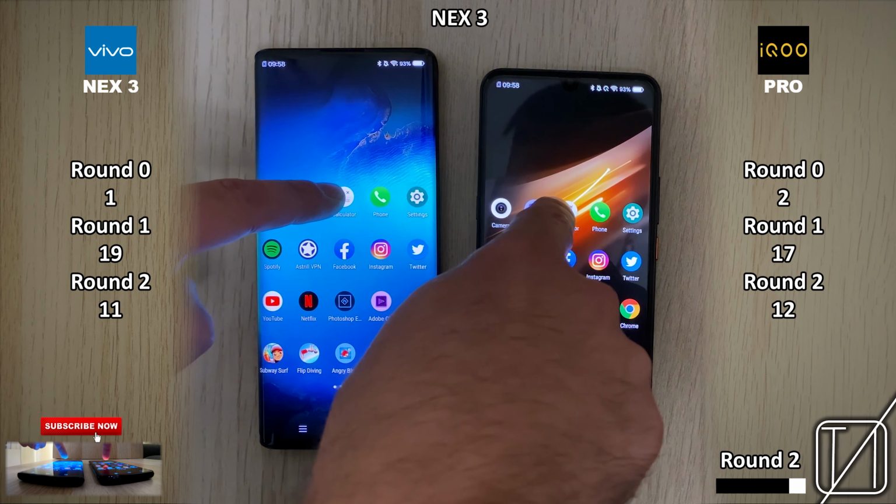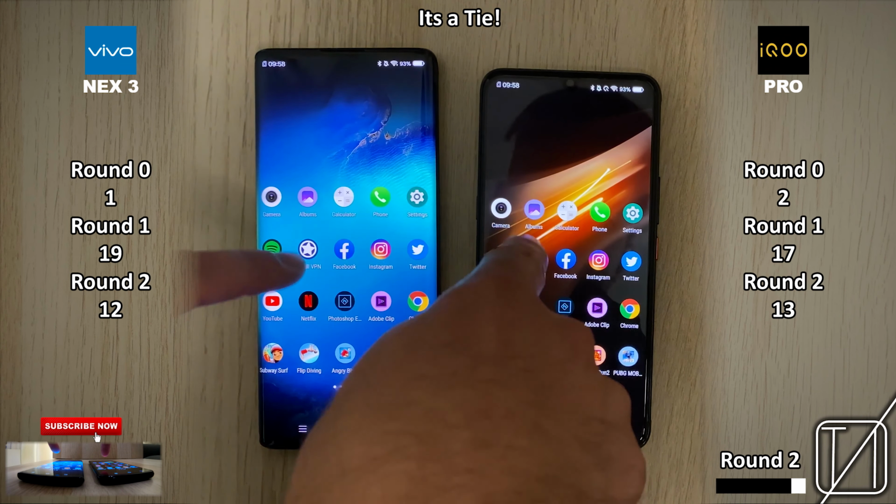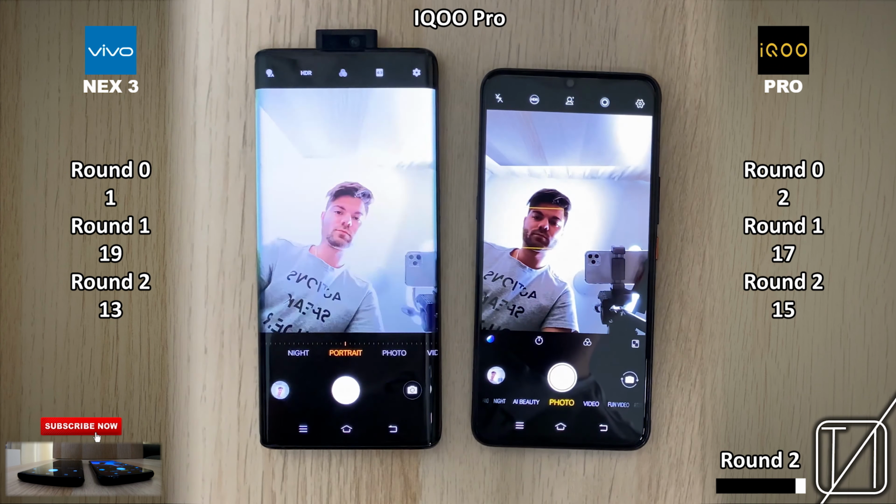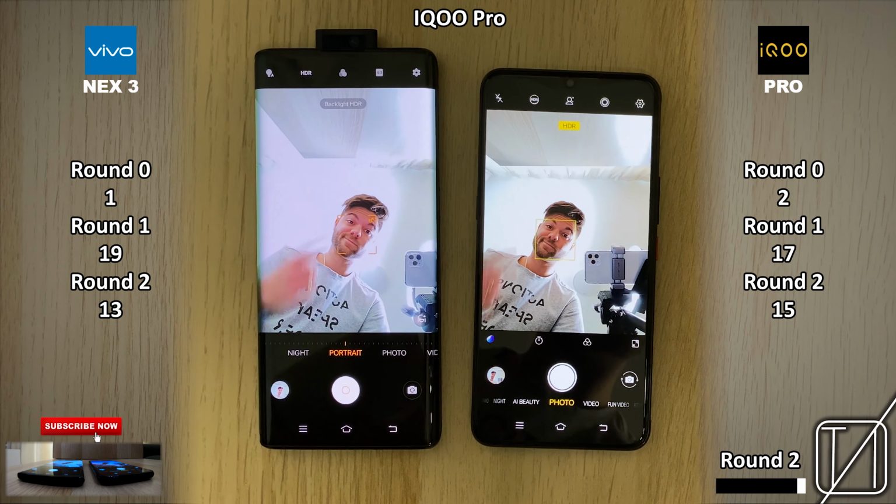I wasn't too surprised by this, because I have seen exceptional RAM management on the IQOO Pro through my days using it, but I haven't seen any slouches on the Vivo NEX 3 5G either. So the IQOO Pro snatches an extra 2 points in round 2 over there.